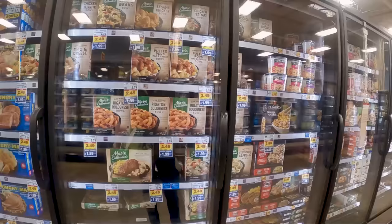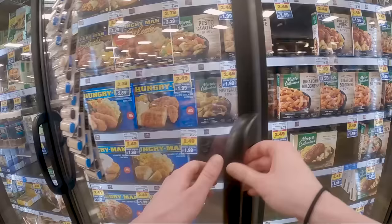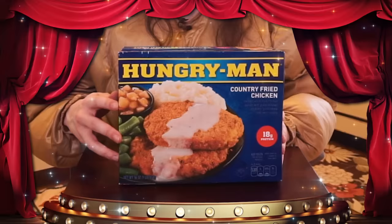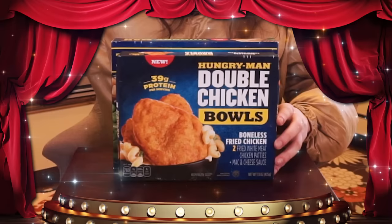But it's there that I came across an old friend, or maybe it's an old enemy. It really depends on how you look at it. And that's how I ended up with three more Hungry Man meals. Each of these is something that wasn't covered in the previous video. We've got country fried chicken. We've got roasted carved white meat turkey. And to finish it off, we've got double chicken bowls.